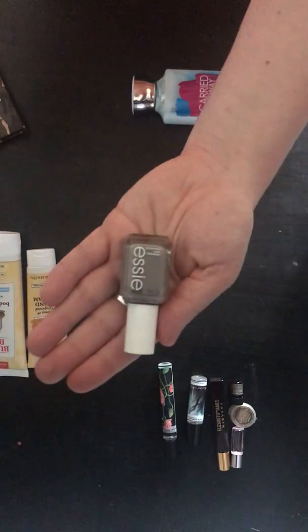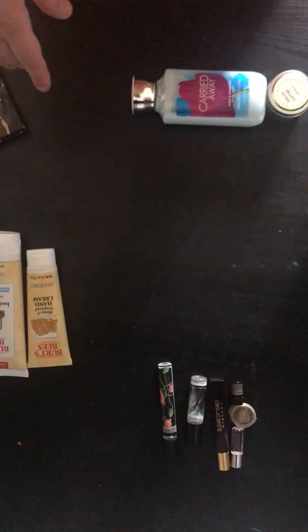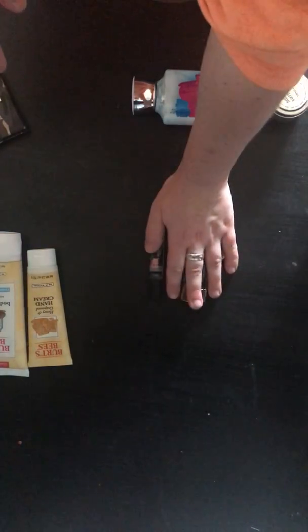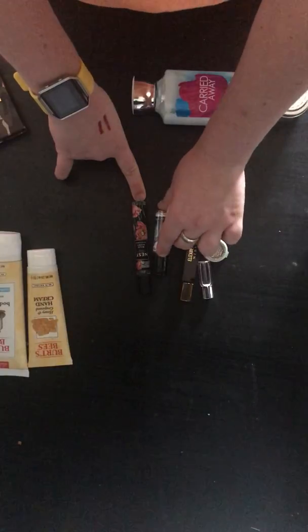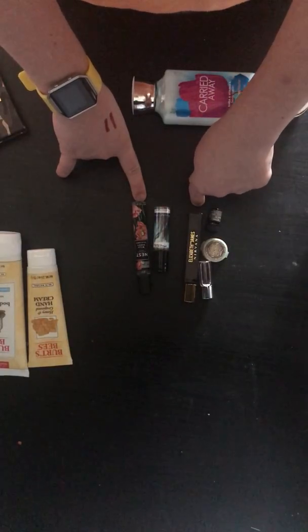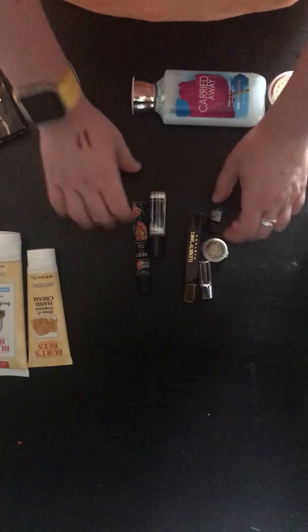I own 1 single nail polish. This is the color Slate, or Serene Slate. And then let's do perfumes. So here we have the Nest Wild Poppy perfume. I do quite like this. Then Elizabeth and James Nevada Rose. I finished that up, and then my boyfriend got me another one for Christmas. So that was very nice of him because he likes that one.